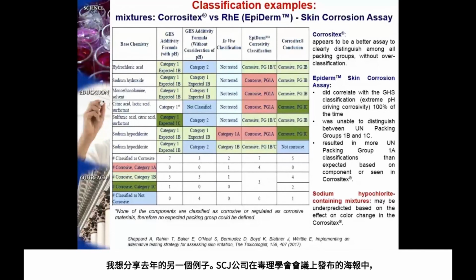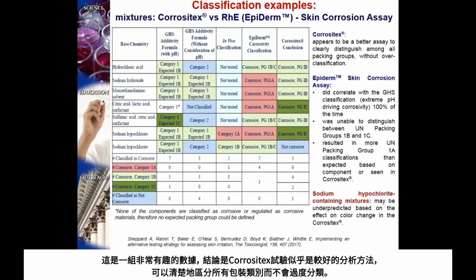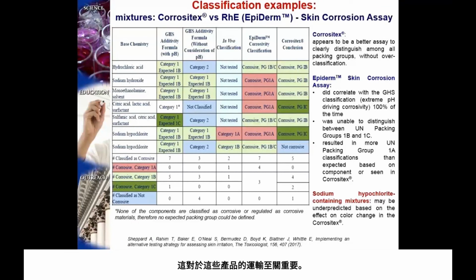I would like to share another example from a poster presented last year at the Society of Toxicology meeting by the company SCJ, where the Corrosion assay and the EpiDerm-based corrosion assay have been compared against the in vivo classification of products, or the globally harmonized system additivity formula. This was a very interesting set of data that concluded that the Corrosion method appeared to be a better assay to clearly distinguish among all packing groups without overclassification. This is critical for the transportation of those products.